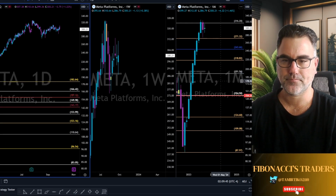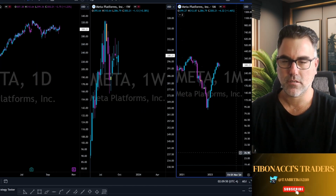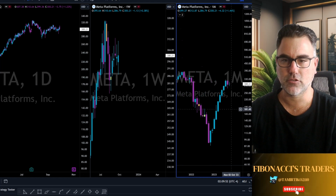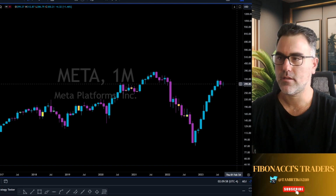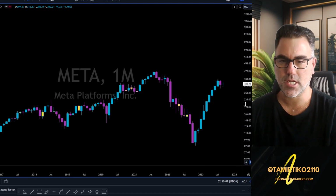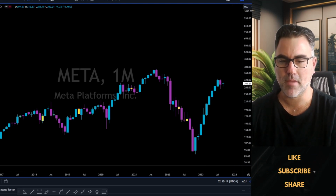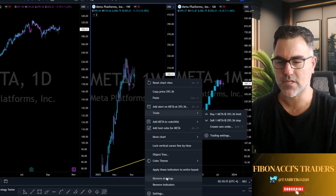Meta, too much noise. Meta with an inside doji, almost closed. The open and the close of the month, basically the same. Open 299.37, close 300.2. Doji, indecision, but overall Meta is holding strong, relative strength to the rest of the market.